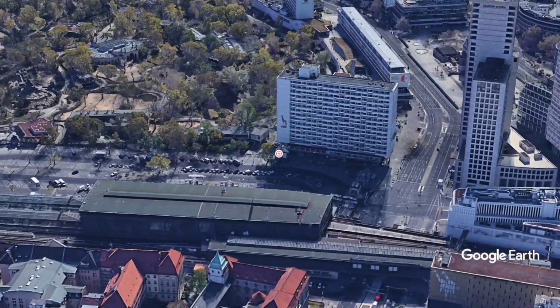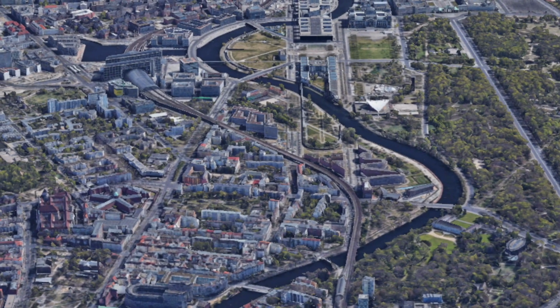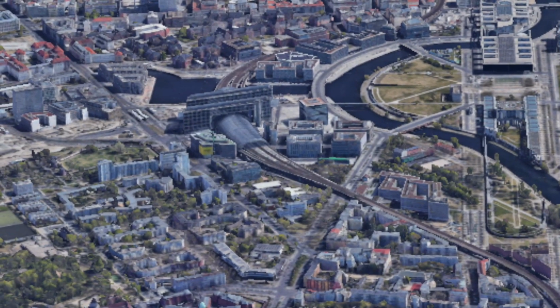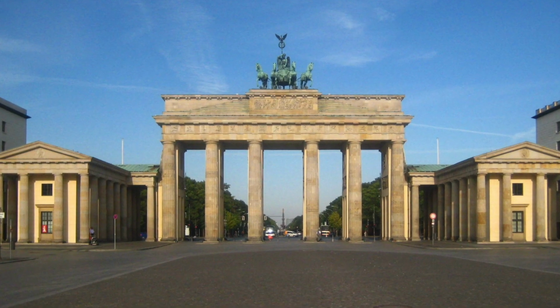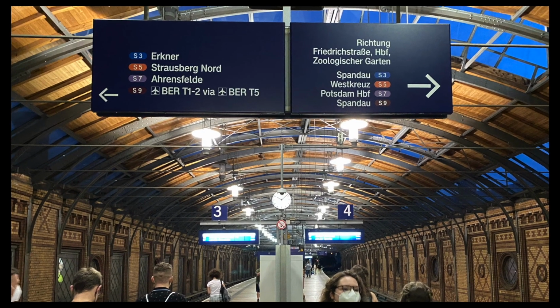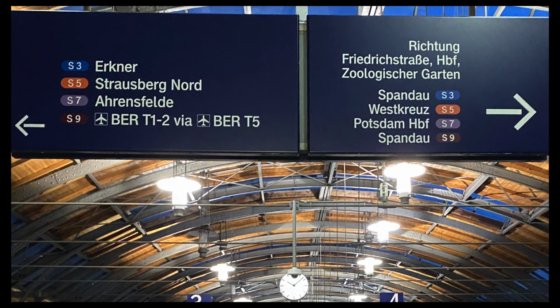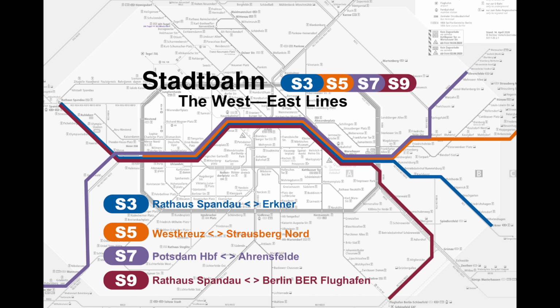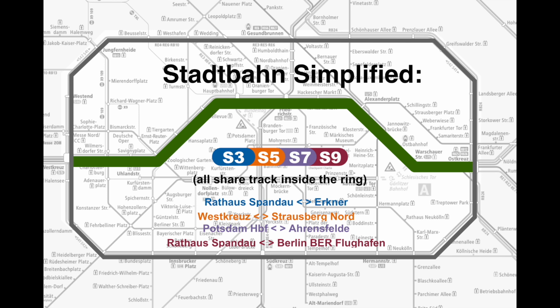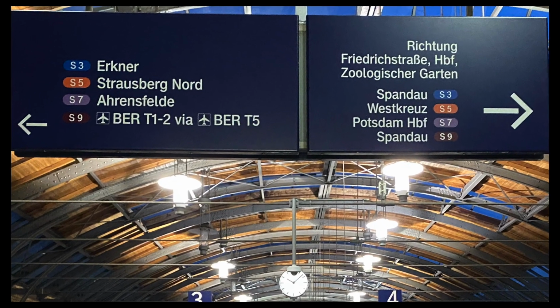In its essence, the Stadtbahn is a series of S-Bahn lines that will take you from east to west through the center of Berlin, stopping at major train stations like Hauptbahnhof, Brandenburger Tor, Hackescher Markt, and more. You'll never be waiting long at the Stadtbahn platforms, though, because there are actually 4 train lines, the 3, 7, 5, and 9 if you must know, that all follow along on the same exact track, at least while you're inside of the ring. All you really need to know when you're at the platform is whether you want to go east or west.